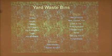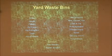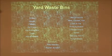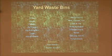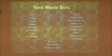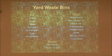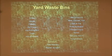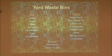You've got your greens and your browns. There are good greens and browns, and there are some you don't want to put in. But just about your grass clippings, your leaves, your kitchen scraps, torn up newspaper, cardboard, twigs. Again, twigs and things, if you can, cut them into small pieces. Even plants. I cut my plants up into small pieces because they break down quicker.